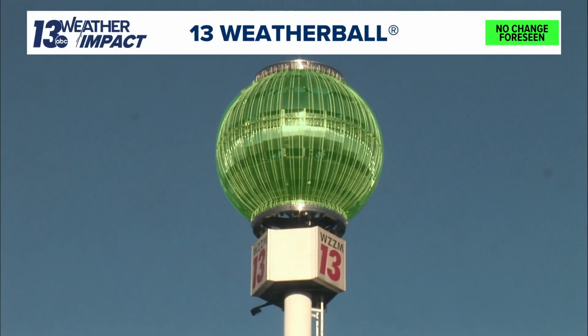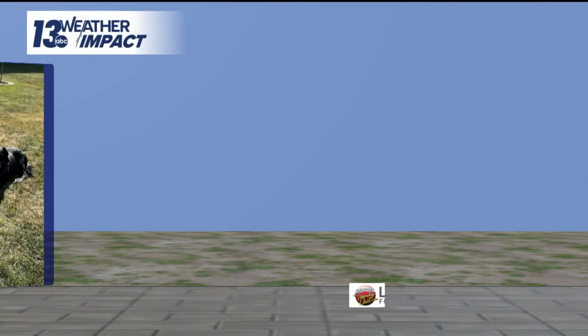While Florida is getting hit hard by Milton, here in West Michigan, our weather pattern has been very quiet and very dry. May continue to be mostly dry. 13 weather ball tonight for your Thursday is green. No change to the weather pattern foreseen.